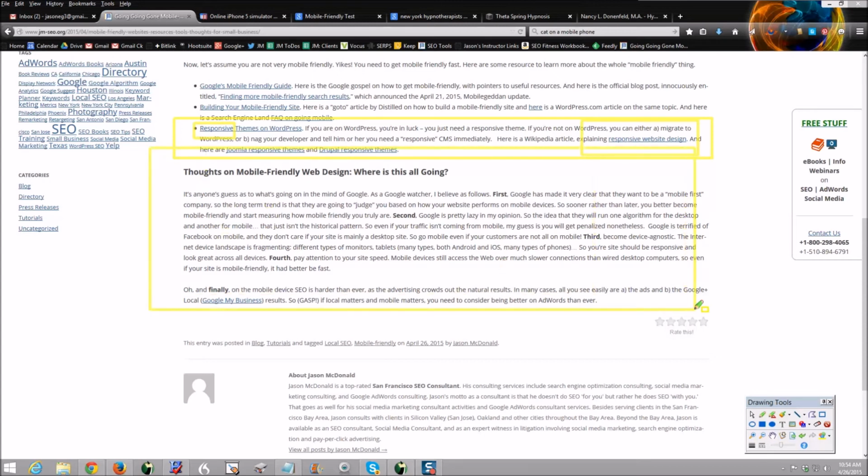Finally, just some thoughts here on where this is all going. It's really clear that Google wants to be mobile first. They're terrified of Facebook and what Facebook is doing on the mobile device. So they're really geared to mobile. I think it's pretty clear that over time, they're going to penalize everybody for not being mobile friendly. This idea that they're going to have two search engines, mobile and desktop, I do not see that long-term happening. It just doesn't seem to make sense to me.